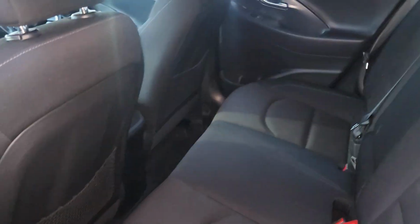You've got a 60-40 split with these, so you can drop that seat down. Obviously adjust the headrest just there. A bit hard to do one-handed, there you go. So they'll go flat. That side will do the exact same thing. Got a little lip into the back, but not too bad. Got 1, 2, 3 child anchor points on these as well. So that just gives you access into that boot, of course.